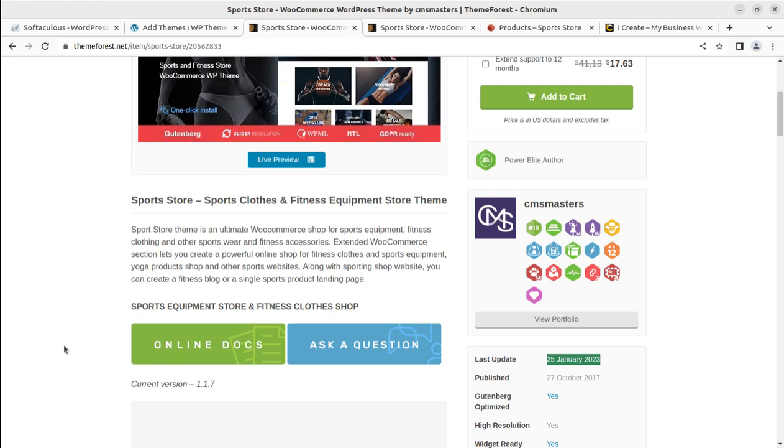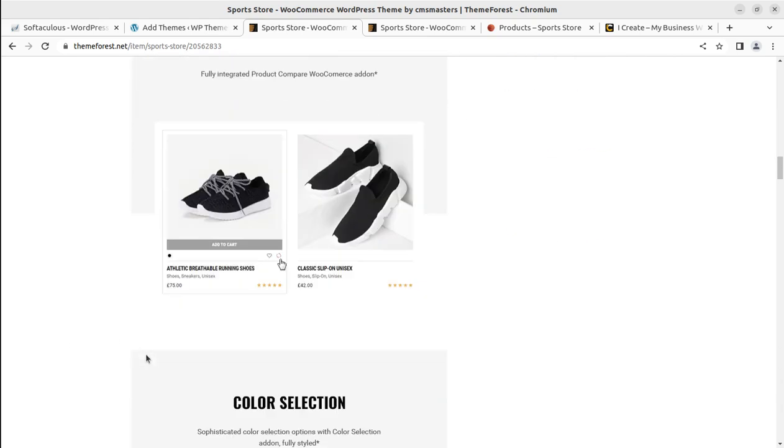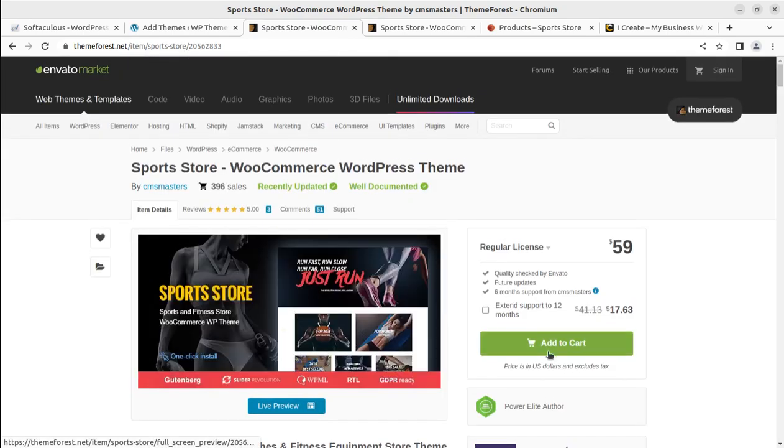So you can extend the WooCommerce section, and you can get a powerful website using this theme, and you will get all the features in this theme that you want for your online store. So without any further delay, let us proceed towards installation.